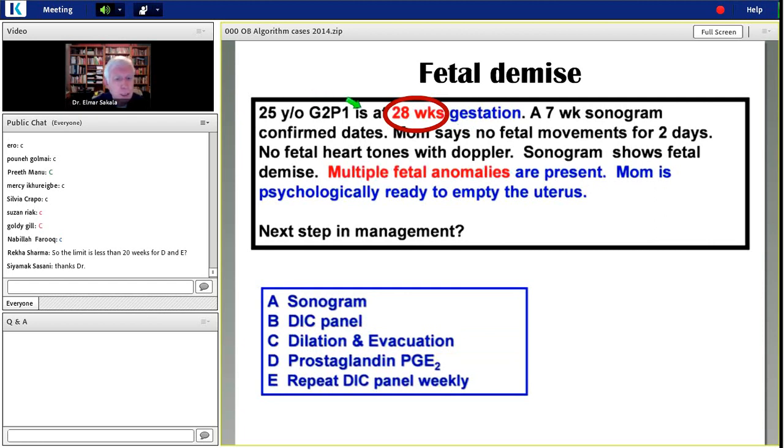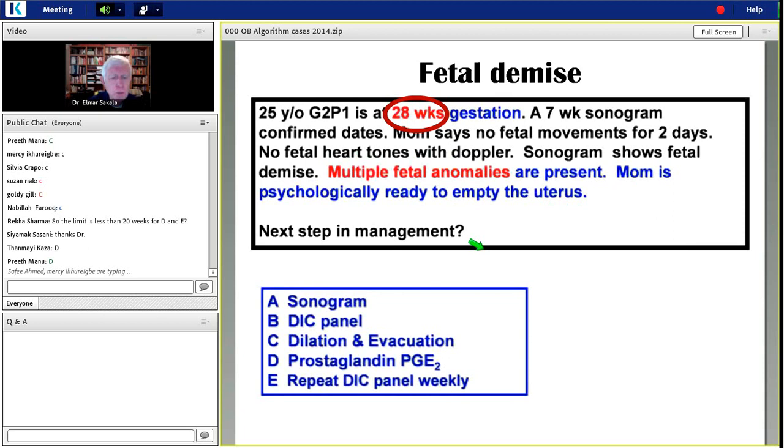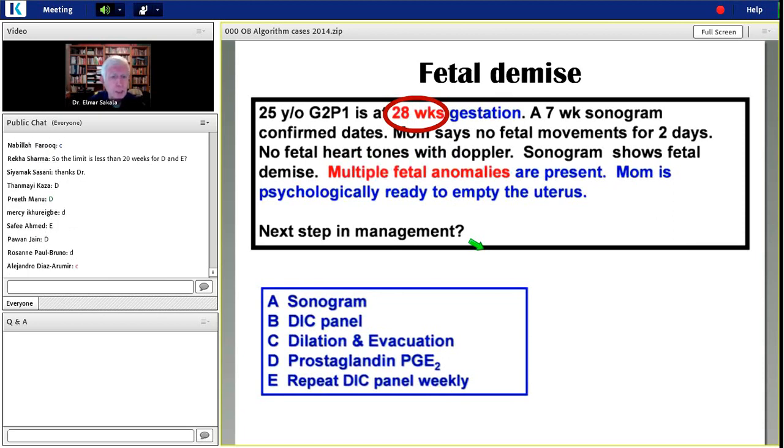Okay, she's 28 weeks. Multiple fetal anomalies are present. Mom is psychologically ready to empty the uterus. And we have confirmed no fetal heart tones. The diagnosis is not in question. It's fetal demise. The management will depend upon, is mom psychologically ready or not?